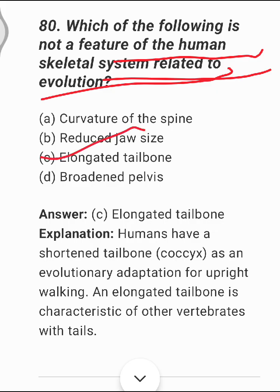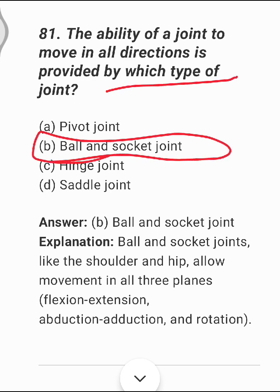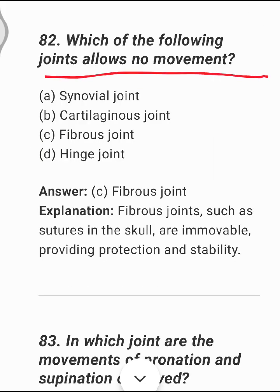The ability of a joint to move in all directions is provided by which type of joint? So ball and socket joint. It allows movement in all directions. Which of the following joints allow no movement? So fibrous joints, they do not allow any movement.